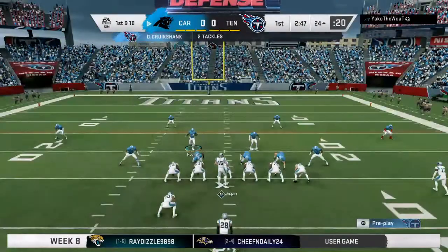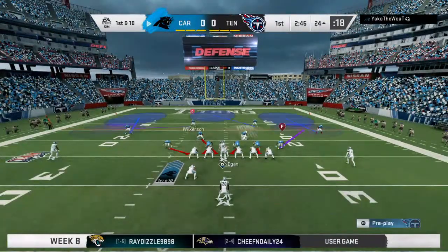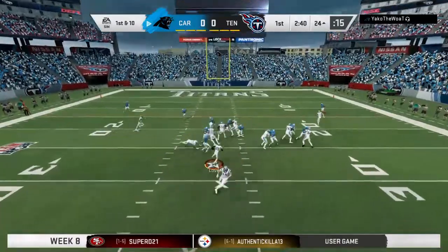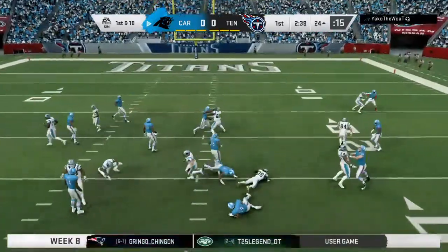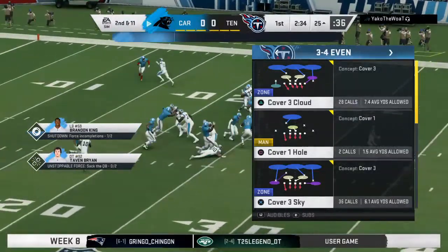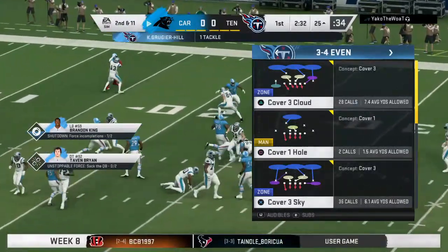On the double. Mike spot 4. Hard. Kill. On first down, it's Love. And he's going to lose yardage and be backed up to the 25. It's a loss of a yard there, and it's second down.